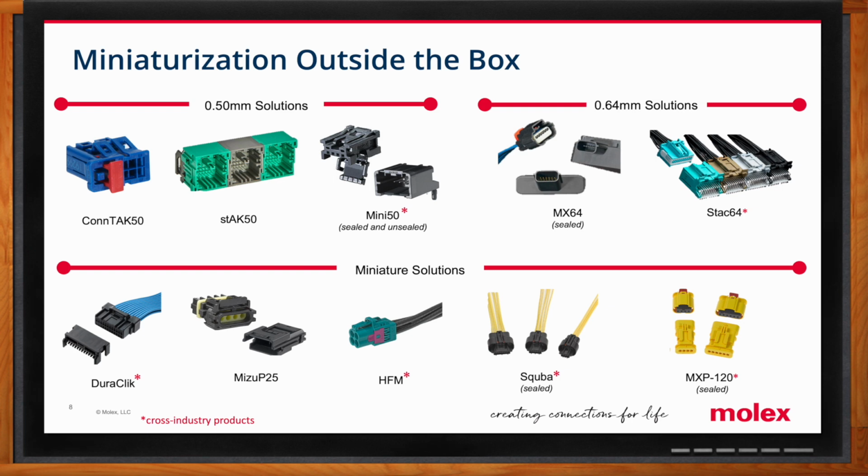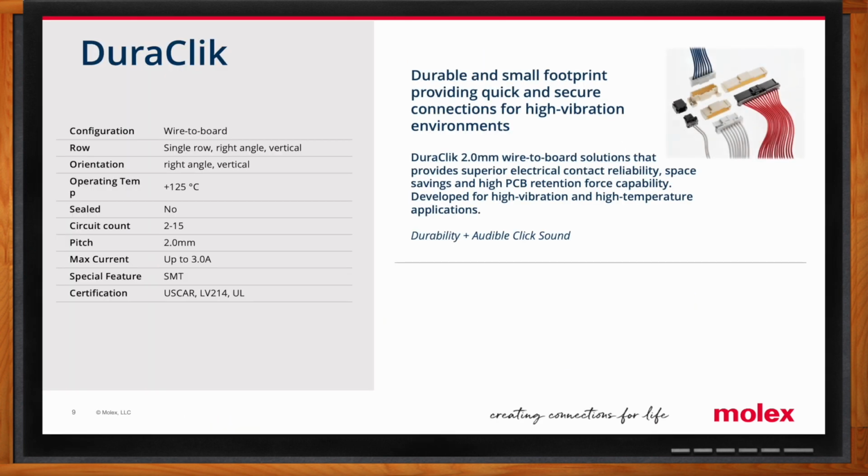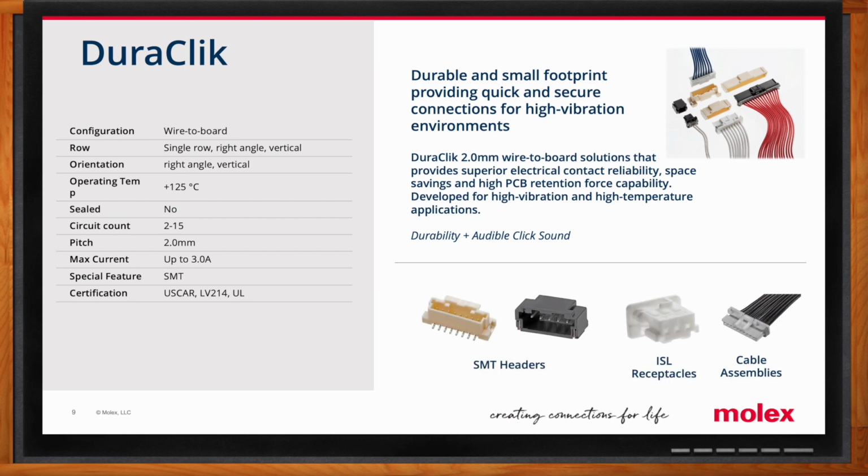Okay, so can we take a closer look at those DuraClick solutions you mentioned? Certainly. DuraClick is our fastest growing distribution product over the last 3 years. It's a 2 millimeter centerline wire-to-board system, and it was originally designed to be very highly reliable. We offer latching features, terminal retention features that go into every automotive grade connector we make. And with DuraClick, we've seen a huge expansion through the distribution channel into markets outside of automotive. It's still primarily used in transportation, but we've got a host of other applications for it.